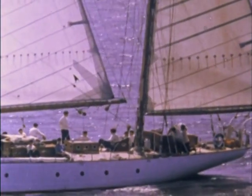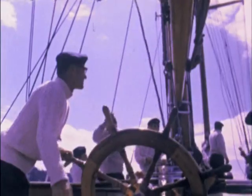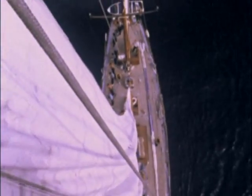Some of you will be fortunate enough to experience the thrills and demands of sail training on board the Navy's beautiful sail training ketch, HMCS Oriole. In her, you will experience the special teamwork and respect for the sea that only sail can teach.